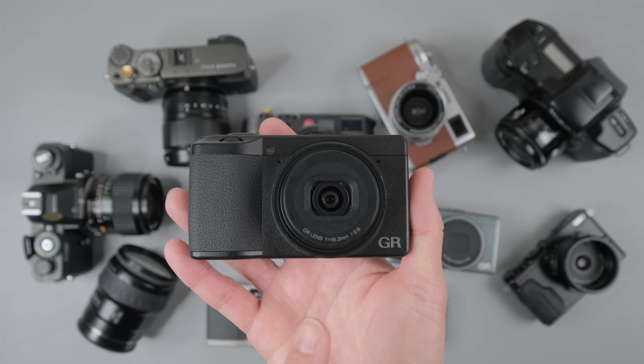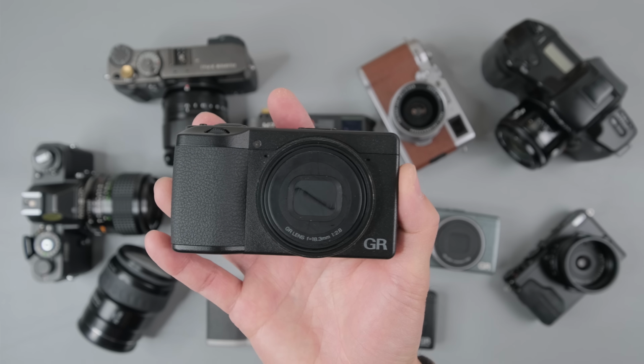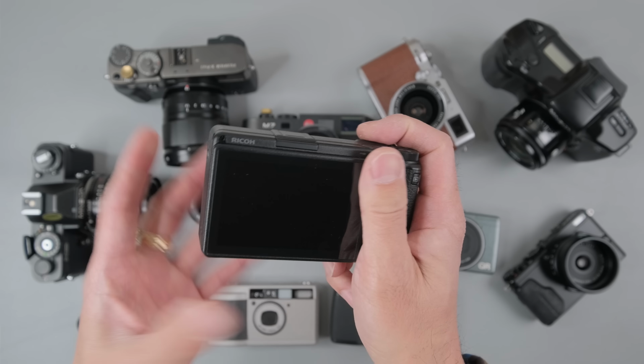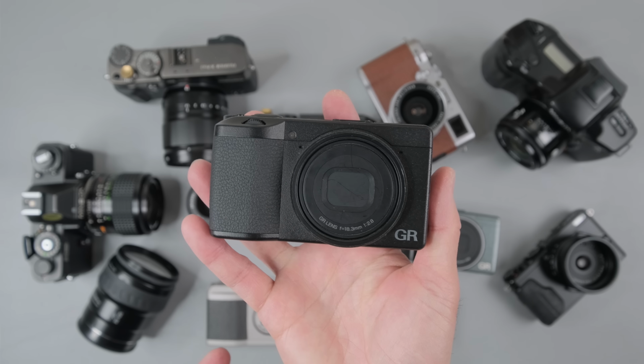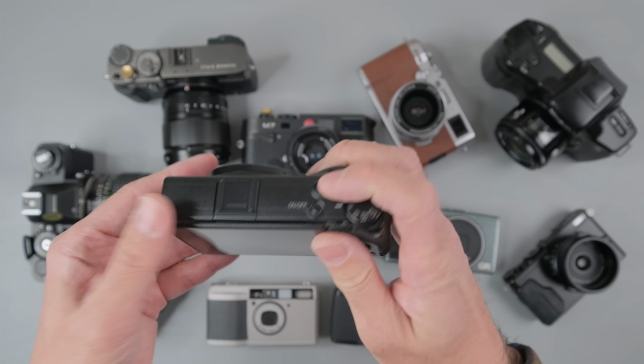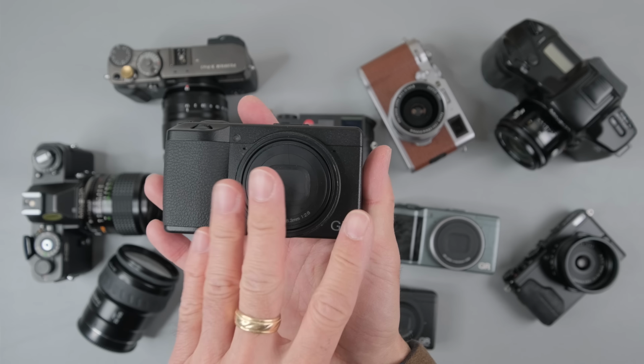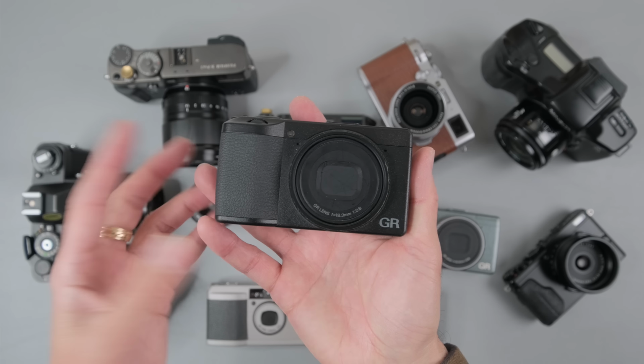And that's really the secret weapon of this camera, is that it's so small and compact. It's very stealthy. No one questions you if they see you shooting with this. You just think you're a tourist or you have some old camera from the early 2000s or something. And so having this with you all the time, having IBIS and having this 28mm equivalent field of view is really awesome.